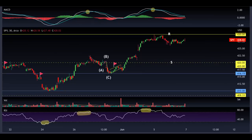It could go all the way down to closing the gap. It could go down all the way to 420. But if those waiting on the sidelines do show up, and we see more momentum in the cyclical side of the stock market, it's going to make it above 430.